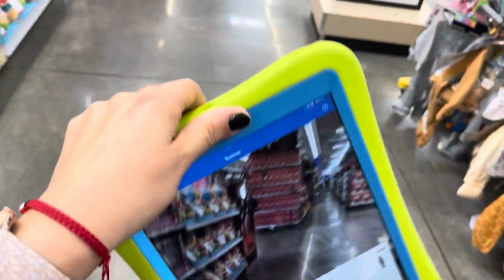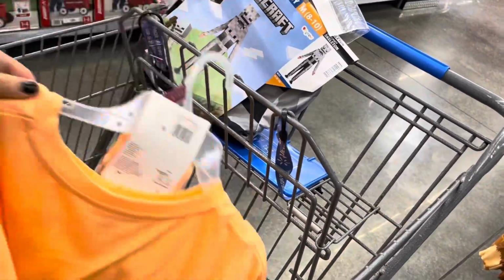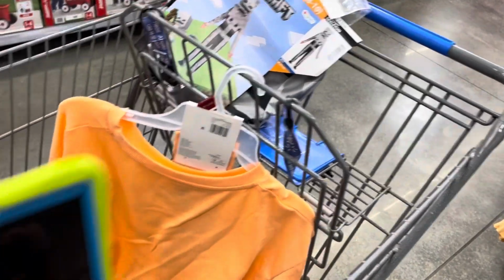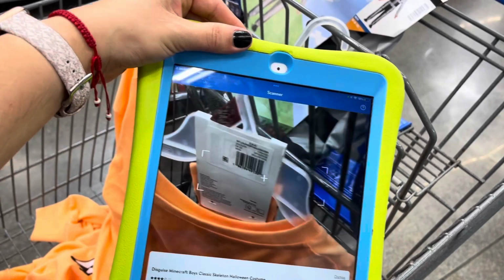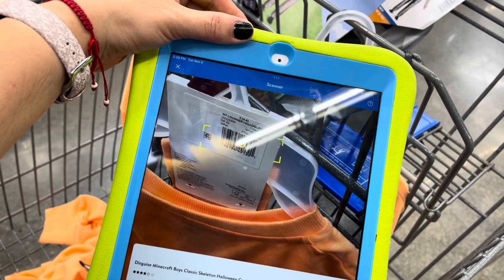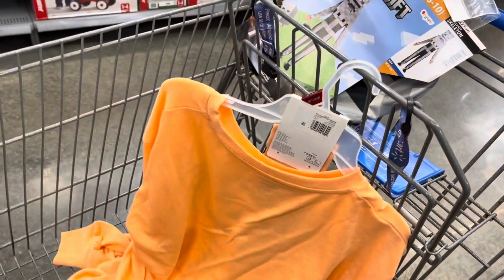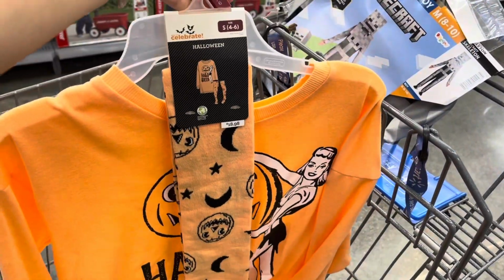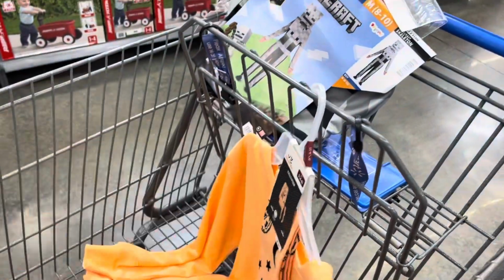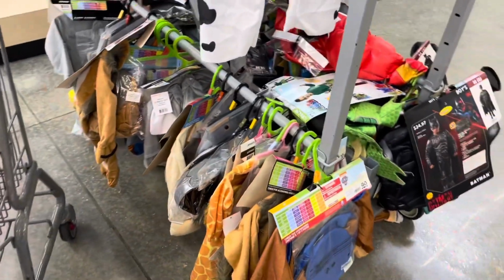I don't have the account for this tablet, so if you guys don't have a membership with Walmart, don't worry, you don't need it anymore. You guys can just use the regular scanner and it will show you the prices. Let me scan this one. This one says $4.74. Okay, and that's the one that I was mentioning to you guys earlier, that I saw on the app and I placed online. And I picked it up today without a problem, okay? So check those out. Let me just see if I find any costumes for Giant Jen here.